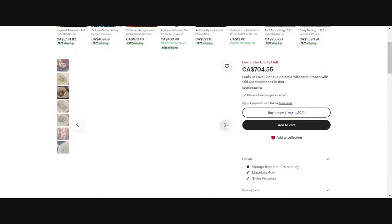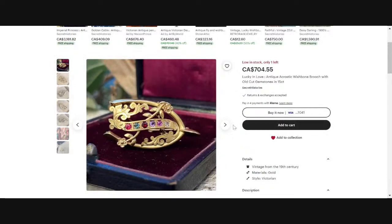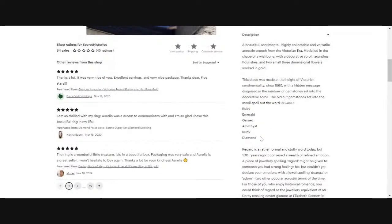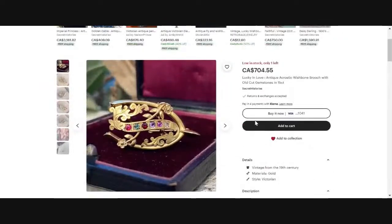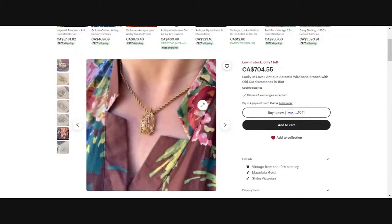And the photos are taking a moment to load. Here's the back, marked 15 karat. And a ruby, emerald, garnet, amethyst, ruby, diamond for regard. Yes, that is exactly what they've confirmed. Okay, so do they have any other details here? 16 by 31 millimeters, 3.21 grams. I do like that she's showed us what it looks like on, if this photo will load, because it is a little bit on the smaller side, but also gold. There we have it. A lot of people are wearing their brooches exactly like this, suspended from chains.